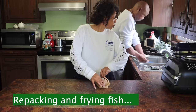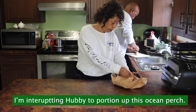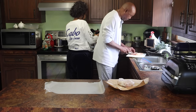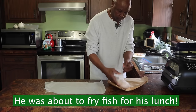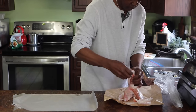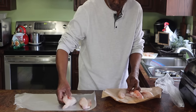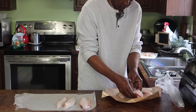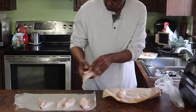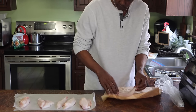So I got you some ocean perch. Oh, thank you. So what I need you to do, because then you should separate it out. How many fillets are in there? 10. 10? It's an odd number, I think. Well, I didn't know how big they were or whatever, so I told her to give me 10 so we could see how many you thought you would need for a meal.